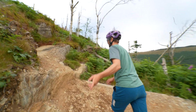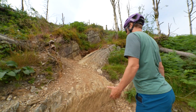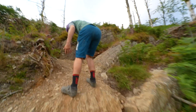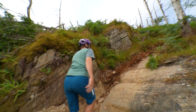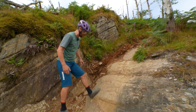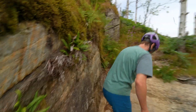We are at the bottom of this next section. This is the technical part of triple black diamonds, linking up all these mental features. So we've got a drop there, which is not huge. I think it's doable. Do you need a hand up, Leo? Come here, cameraman Leo. There we go. But this is the run-in. So it's down these slabs, which are dusty and slippery, bangs into this 90 degree corner.